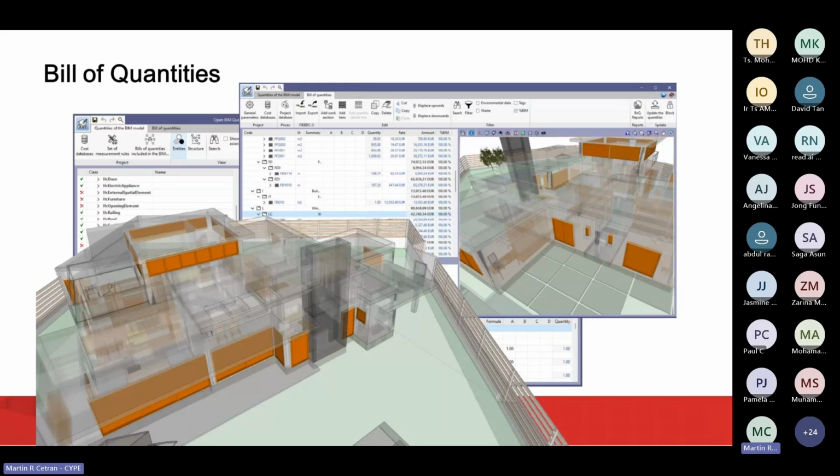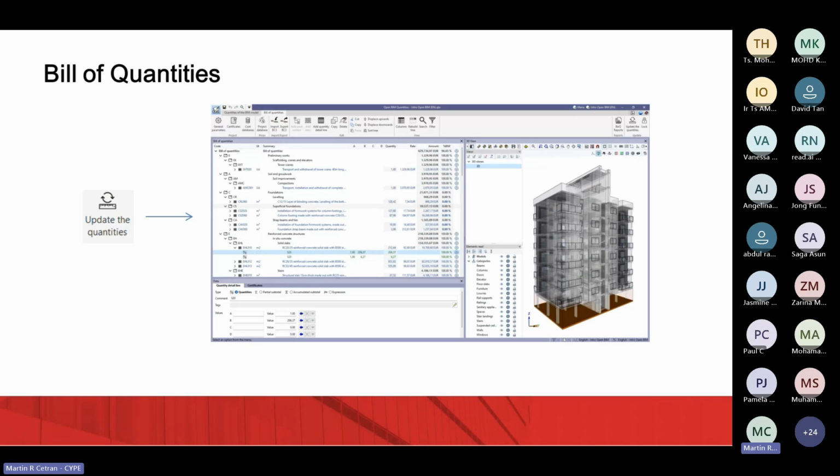And so once we've done those things, read the model and edit the databases, and then defined the measurement rules, we get automation in the bill of quantities, right? We just need to click the update quantities button, and then we have a BOQ automatically there in this table format that we may copy paste into a spreadsheet, and we may actually edit all that after the automating process. So we have the last word on the documents, right?